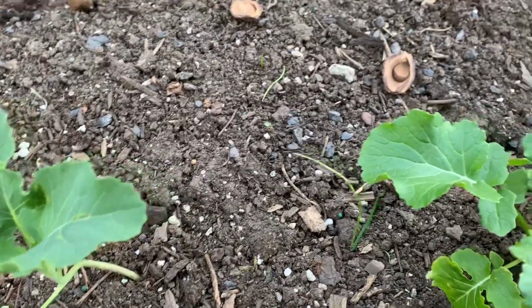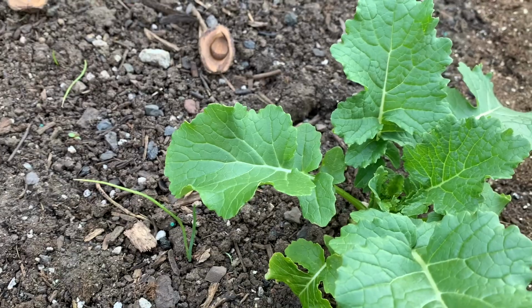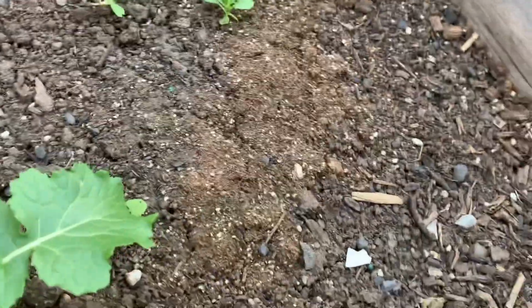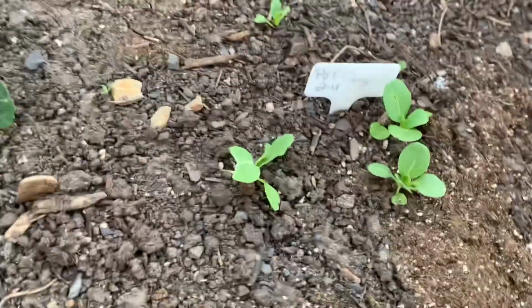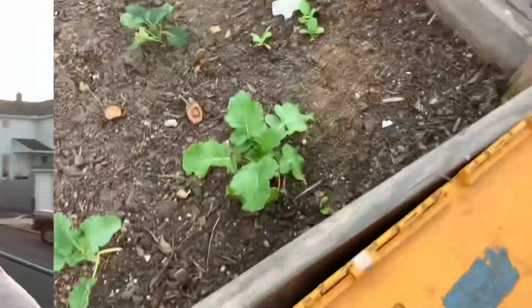There are two different kinds of dinosaur kales. The Lacinato and the Corno de Toro. No, that's a pepper. I'll have to look it up and let you know. And this right here is the sad little pak choy that didn't quite survive the birds.